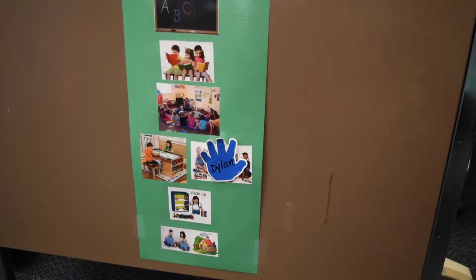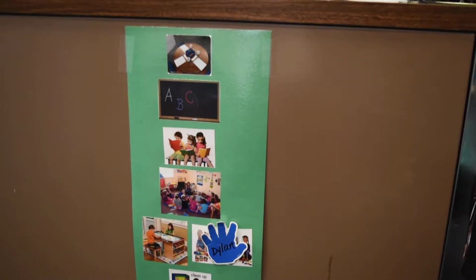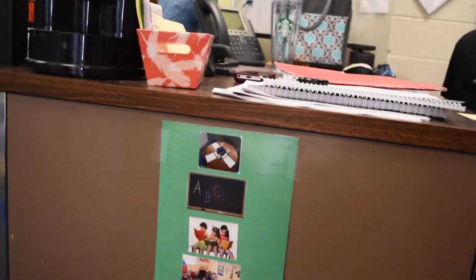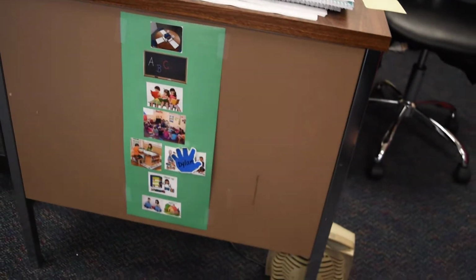This little hand that is on the chart, he will move throughout the day in order to successfully transition from each activity. And when he sees that it is time to go home, he knows it's on the horizon.